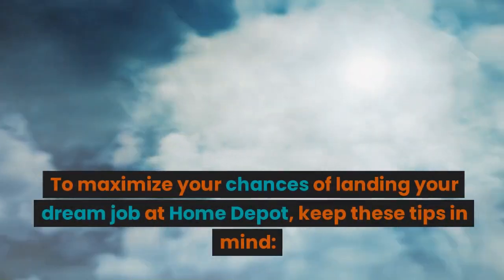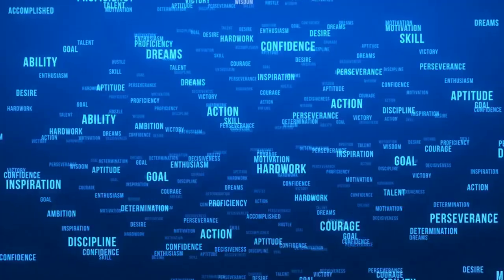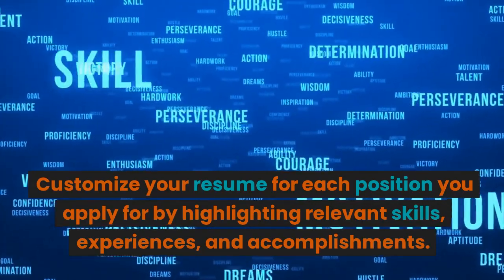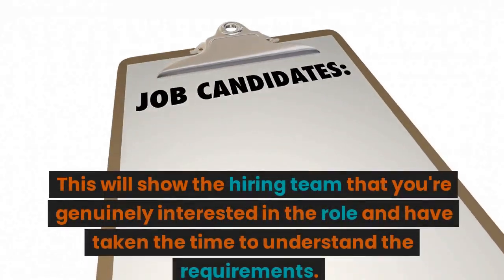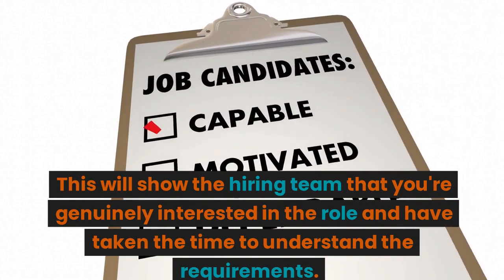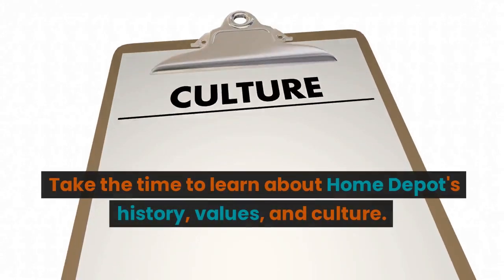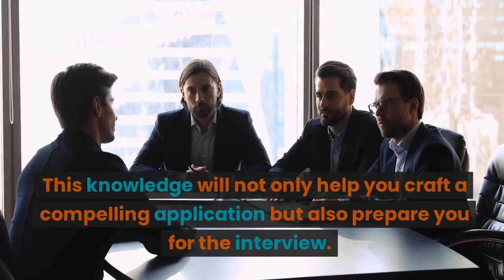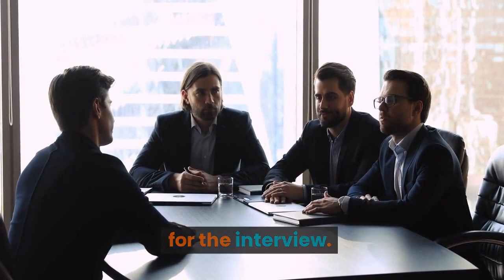To maximize your chances of landing your dream job at Home Depot, keep these tips in mind. Customize your resume for each position you apply for by highlighting relevant skills, experiences, and accomplishments. This will show the hiring team that you're genuinely interested in the role and have taken the time to understand the requirements. Take the time to learn about Home Depot's history, values, and culture. This knowledge will not only help you craft a compelling application but also prepare you for the interview.